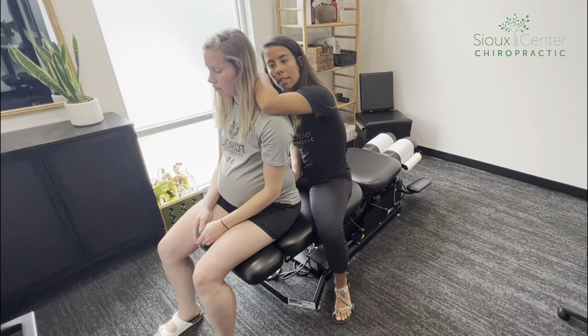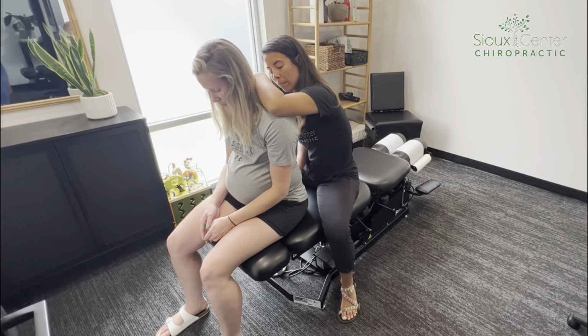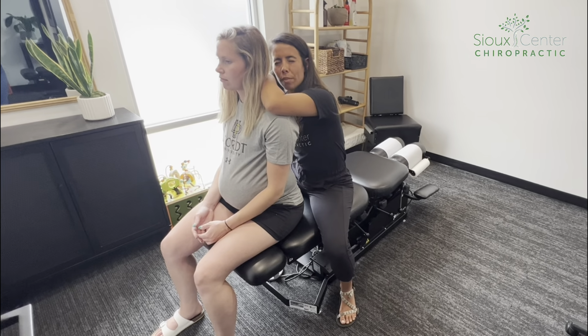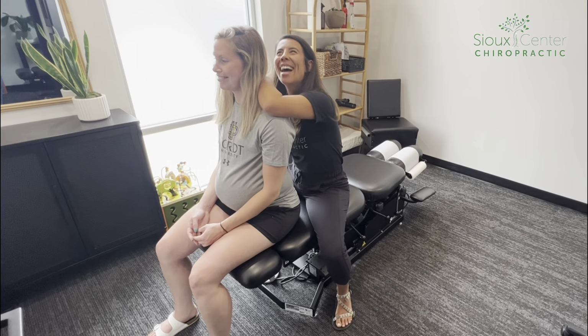So I'm starting at her SI joints, her lower SI joints. Good, I want you to kind of hunch forward for me. There you go. See? Noting in my brain what's not moving when I'm pushing on it that should be moving. You feel all that? Yep. Yeah, that should be moving. It's better.